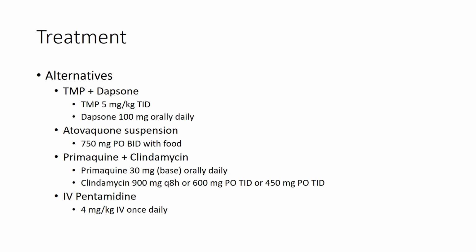Alternatives to treatment include trimethoprim plus dapsone. Again, the trimethoprim is going to be based on weight, and it's 5 milligrams per kilogram TID. And in this case, dapsone is going to be 100 milligrams orally daily. You could also use atovaquone suspension, and for treatment, the dose is 750 milligrams PO BID. This drug has a very low bioavailability, so it does need to be given with food. Primaquine and clindamycin is another option, and the primaquine dose is 30 milligrams of the base orally once a day, with clindamycin either 900 milligrams Q8H IV or 600 to 450 milligrams PO TID. The reason that 900 milligrams is not given orally is that it's known to cause a lot of GI upset, and we would prefer to avoid that if we can.